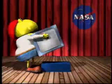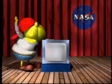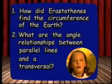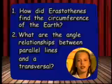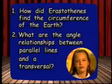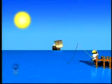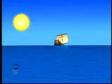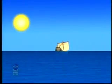Did you know that over 2,000 years ago, a Greek librarian used geometry to determine the circumference of the Earth? How did Eratosthenes find the circumference of the Earth? What are the angle relationships between parallel lines and a transversal? The concept of the Earth being a large sphere was not unknown to the ancient Greeks. An everyday observation, such as the disappearance of ships below the horizon, indicated that the Earth might be spherical or round. But how large was it?